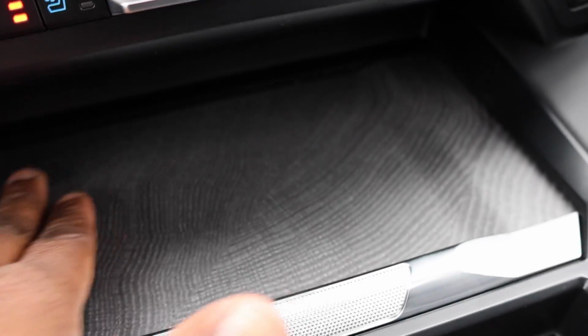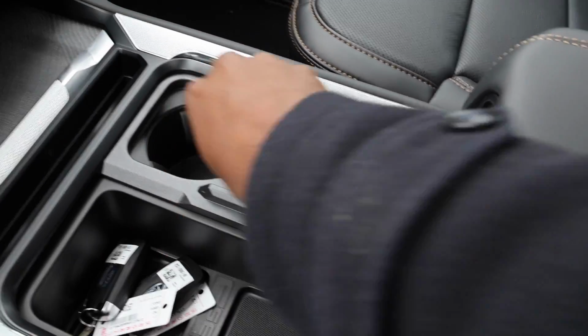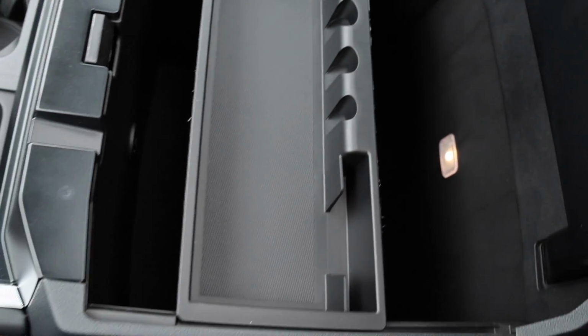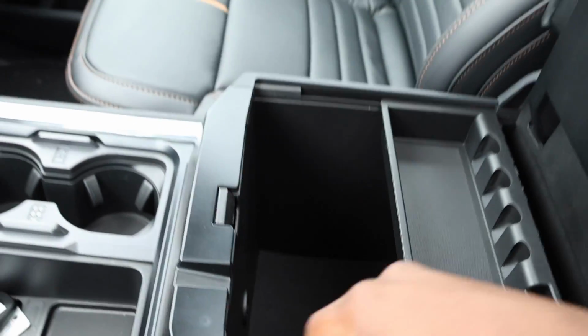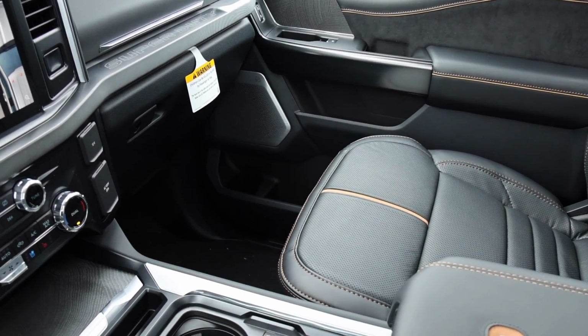Love this cover right here too, by the way. And this slides for more cup holders. Inside of here, you have a sliding tray, 2 USBs, Type-Cs. Let's go ahead and check out the passenger side, and then we'll move over to the back, and then I'll show you guys the payload.